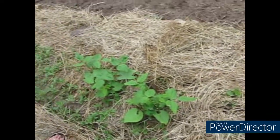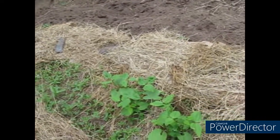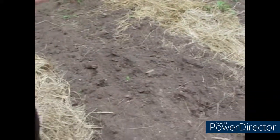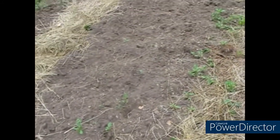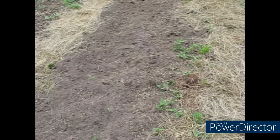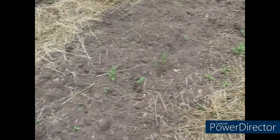And that'll be nice. And then over here, these are 2 rows of potatoes. I staggered my potatoes. I'll show you my other ones. So I wasn't so overwhelmed with processing. So that's good. They're just starting to pop up now, which is great.